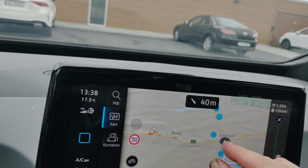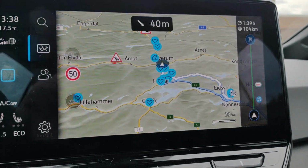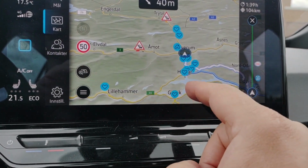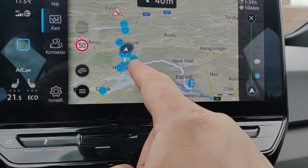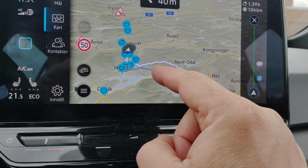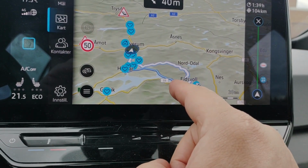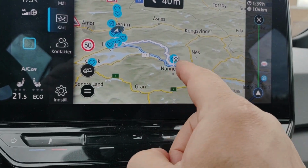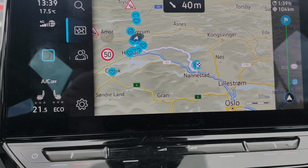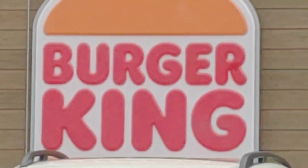Yeah. And the normal route, if I was to go to Oslo on the highways, goes faster, I would go this way. Blue way here and down there. So this takes me on another route that has no toll roads, if I wanted to take that. But the fastest is the blue one. So that works. So yeah. Now I'm gonna go in here and grab a burger.